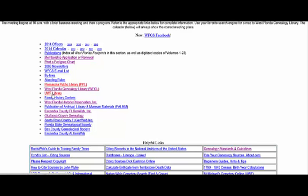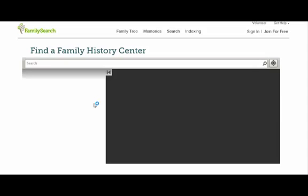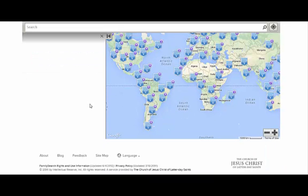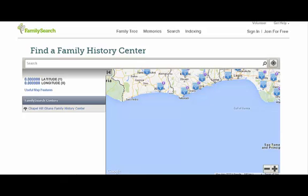The UWF Library is also linked on here, which is part of the University Archives and West Florida History Center, which we will also talk about in a minute. They also give links to family history centers across the country. And this is their website. All the different websites, family history centers across the world actually.